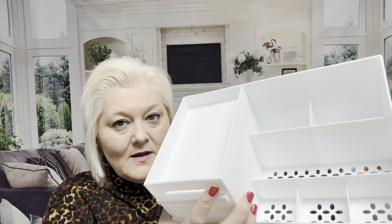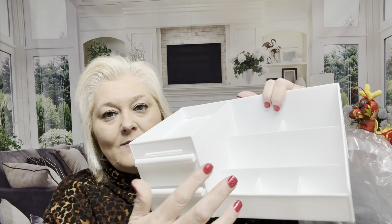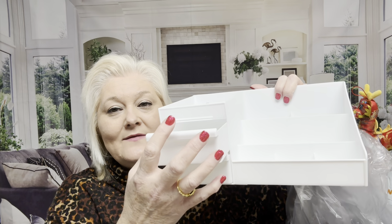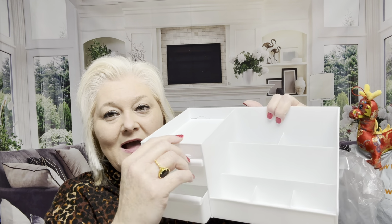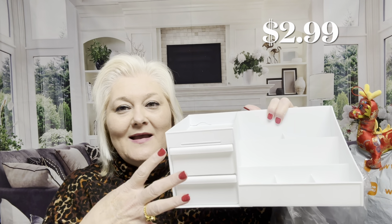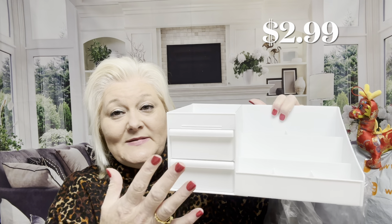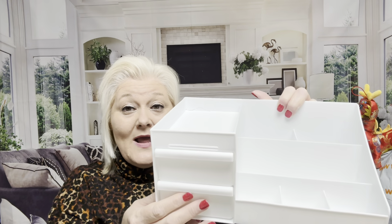But look at all of the storage you got here. You got 2 big compartments here. You got these long compartments, these little ones here. You have not 1 drawer, but 2 drawers. I see these all the time, but I always think, if I order it for that price, $2.99, I can kind of see that. But sometimes I think, I have one in my cart now, just like this one, that's like 56 cents. And I got 2 of them. And if it's the same one like this, it's great.